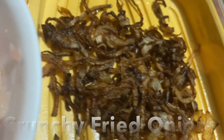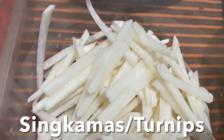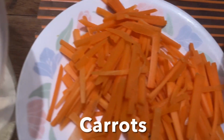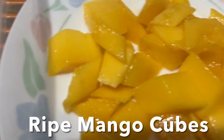Crunchy fried onions as toppings. Yum. Red bell pepper. Singkamas or turnips. Zucchini and cucumber and carrot, all julienned. Then we have tomatoes. And I had some leftover raisins. For sweetness, mangoes.